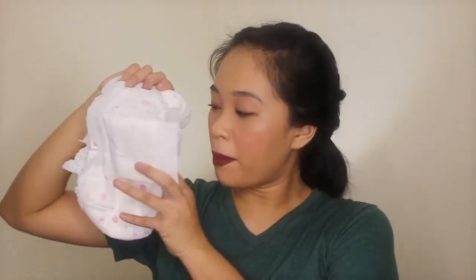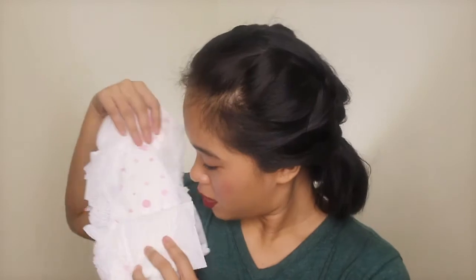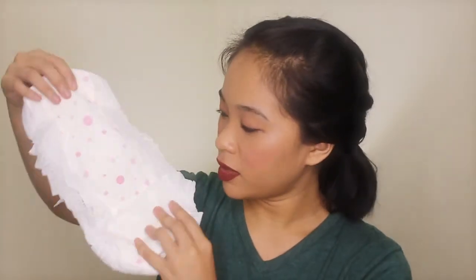So, I feel very secured in this one. Ito yung regular na pad. So, if you compare it, napakaliit siya yung width niya. Basically, I just wear it like normal panties. And when I remove it, I'm just gonna tear this off. So, I'm gonna try this out in 3, 2.